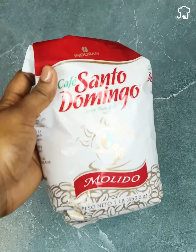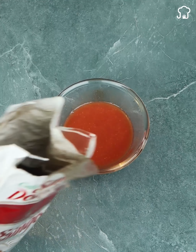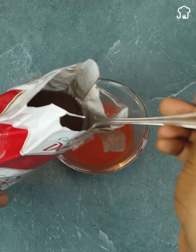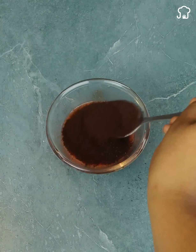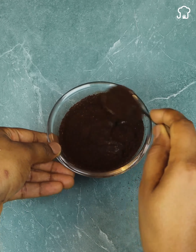The second component of this advice is soluble coffee, for which we will use 2 tablespoons. You can choose the brand you prefer. With a spoon, we mix well until the coffee dissolves completely. Once this is achieved, we add our last ingredient.